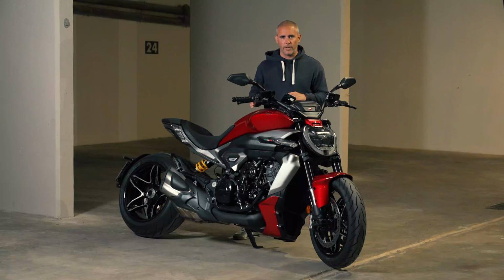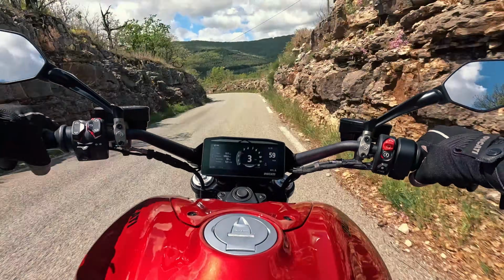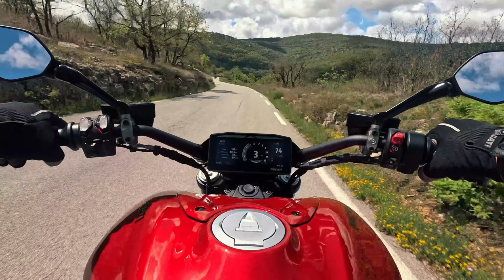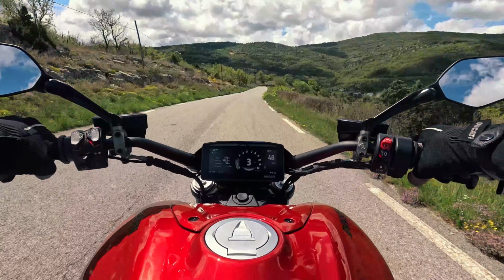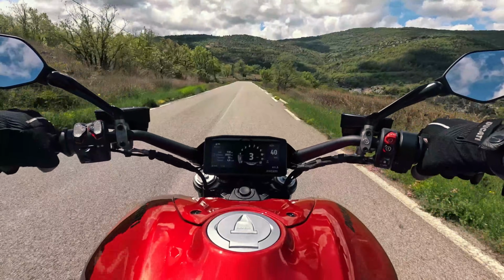The seat comfort's good, the ergonomics feel about right, and unlike the previous generation XDiavel, where I would be at full extension if I was on full lock turning the bike, and it made it a bit tricky to hold the clutch in, this one is much better for that because the bars have just come back to you and they're a little bit lower. So turning this one round in the road was a little bit easier thanks to not being at full extension on my arms, which was all good.